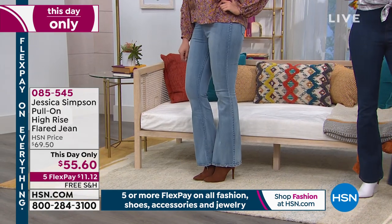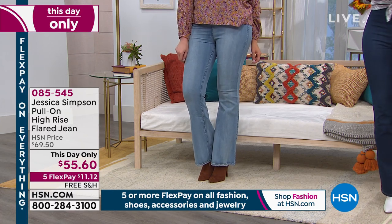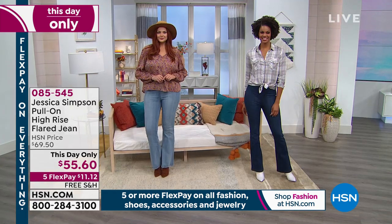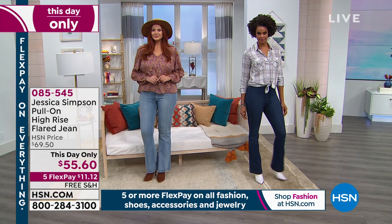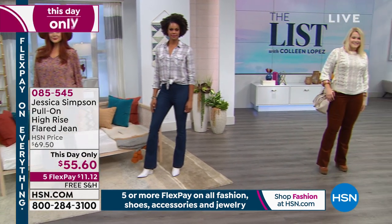Nobody knows you're wearing a pull-on jean. That's my favorite part. And you don't have to wear a heel. No, you don't. You can definitely wear your Converse. You can wear your flats. You can have your little sneakers on with this, and it's going to look equally as adorable. You can see how great all the girls look.